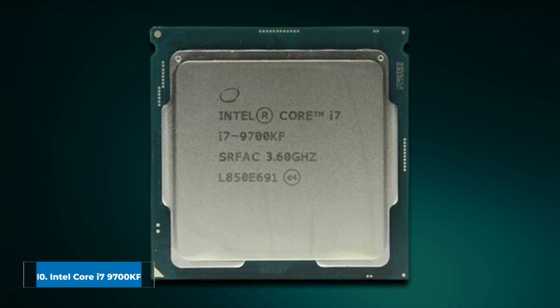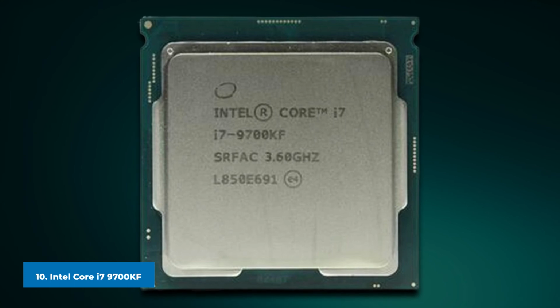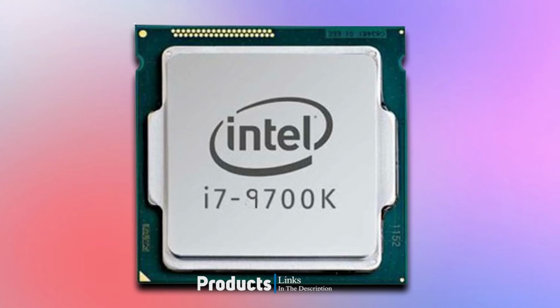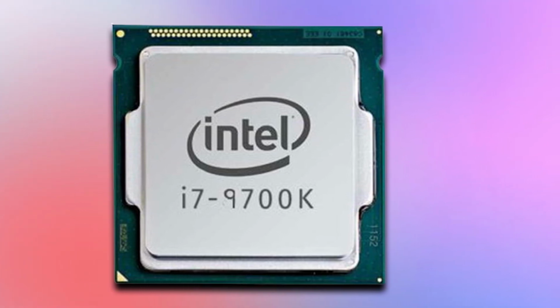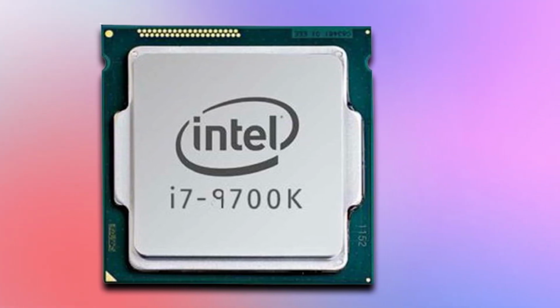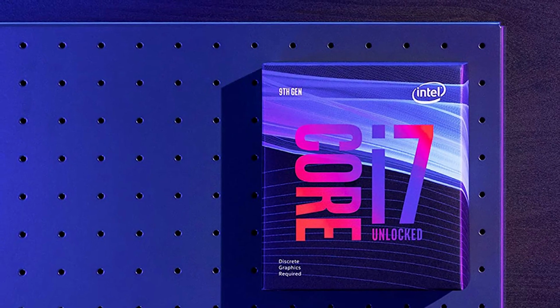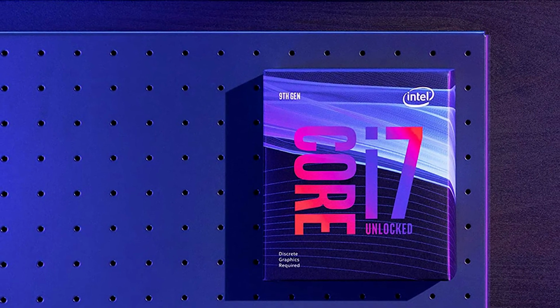Finally, the number 10 position is occupied by the Intel Core i5 9700. The i5 9700 is going to be basically the last resort for someone looking to spend the smallest amount of money possible on an 8-core processor. Getting anything with 8 cores for less than $300 is an accomplishment, so it deserves a spot on this list. But whether it's the right processor for you is going to be highly contextual.